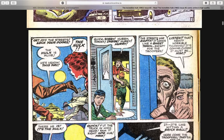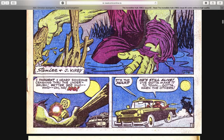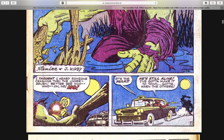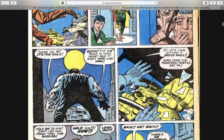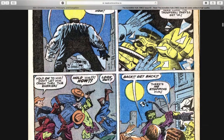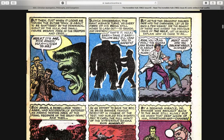And so one thing that's going on as we start out the story here is we have the Hulk, and he is being sighted by a couple of pedestrians here, and right off the bat he's starting to just cause all this mayhem in the streets here. And the only person, as we will see, that can cause Hulk to calm down is Rick Jones.